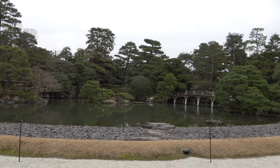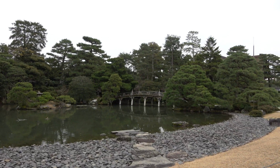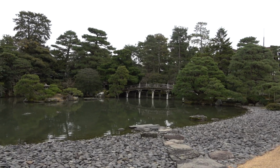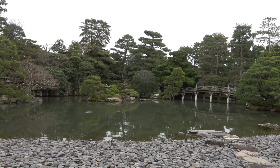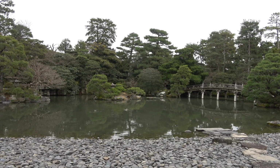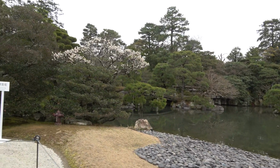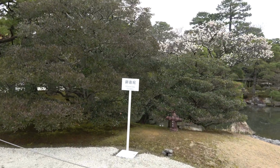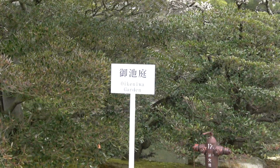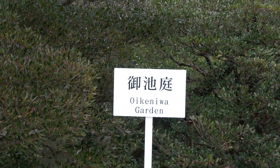Nice bridge there as well. That's in order. Well, the Oikaniwa Garden. Oikaniwa Garden is the name. Beautiful.